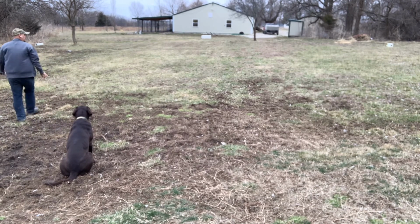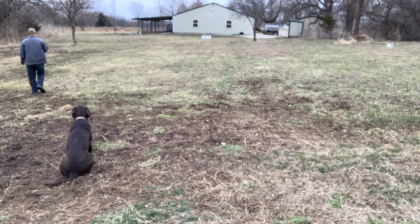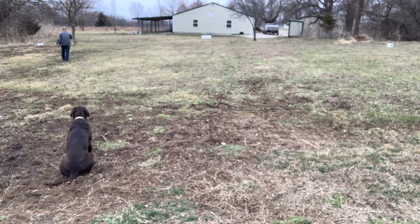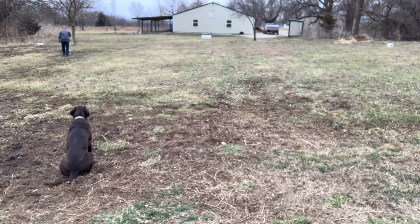And I'm not going to let him pick it up. We don't want him to think that he can switch and go pick it up. So in training, we rarely let the dog pick up the diversion because we want him to think, okay, well, just because another one came out doesn't mean it's yours. Right?